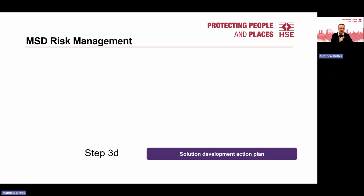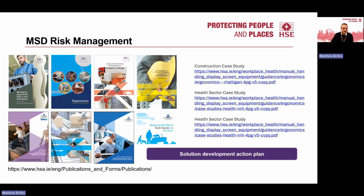We want to make the tools really easy for you to use, because where the rubber hits the road for you guys, where you become heroes and affect change, is in development of action plans and putting those actions into practice, mitigating and reducing risk exposure. And you guys in HSA have got really good, really quite up-to-date guidance on this. There's a guidebook for a lot of the busier sectors, the higher risk sectors. And so you can see amongst those maybe for transport and storage, for construction, for back injuries in the farm.